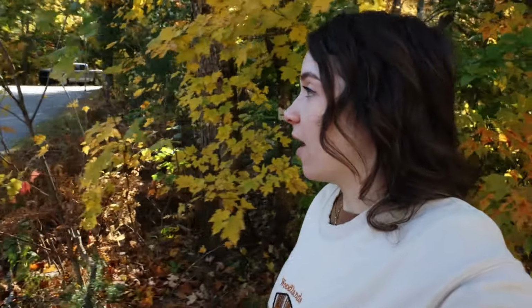So we are out right now on the Kancamagus Highway at our first stop, a covered bridge. Saw it while we were pulling in. It looks really pretty. So lots of sightseeing today, more beautiful colors. This highway is incredible. So excited to share it with you.